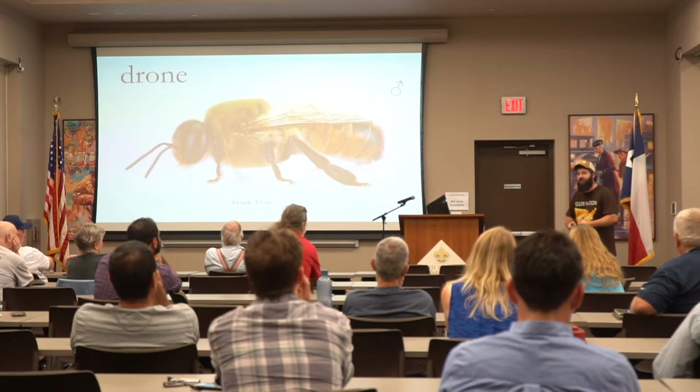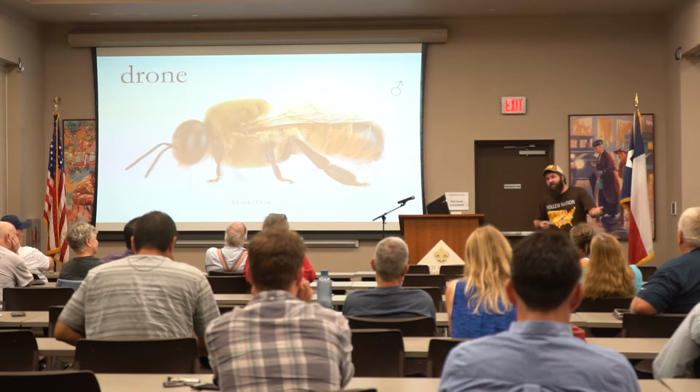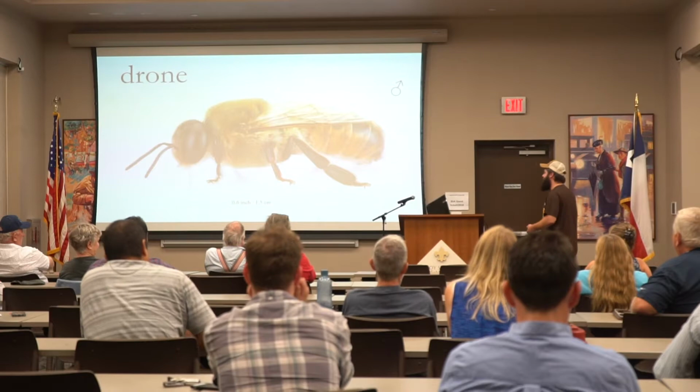Certainly they don't do anything inside the colony. They tend to be a bit of a freeloader. They'll be in there until they're ready to take mating flights. Successfully mating if you're a male honeybee is fatal. Of course, if you choose not to mate, you're still in the same shoes before long, because in the fall they all get kicked out anyway. We get all females for the winter time. So, you know, life is short and sweet for a male honeybee, I guess.